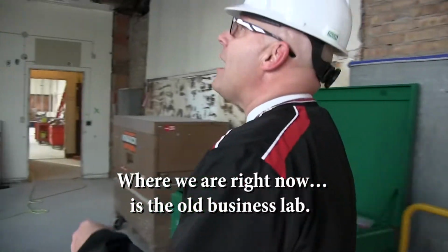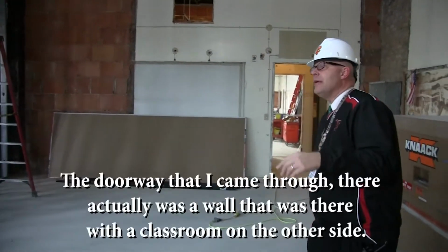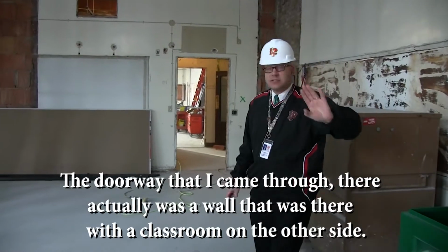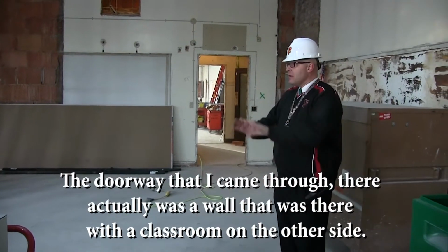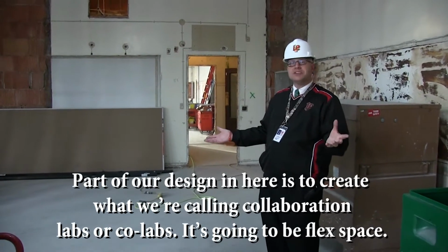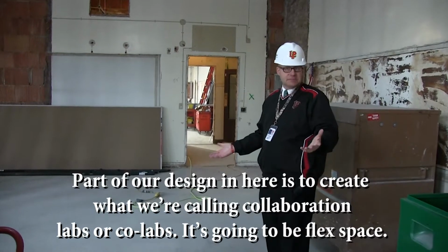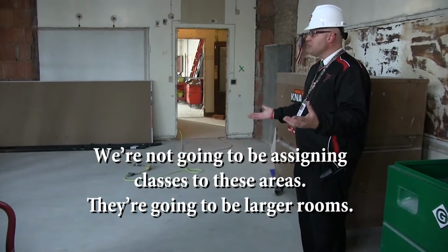So where we are right now, the area that I'm in right now is the old business lab. The doorway that I came through, there actually was a wall there with a classroom on the other side. Part of our design in here is to create what we're calling collaboration labs or collabs. It's going to be flex space. We're not going to be assigning classes to these areas. They're going to be larger rooms.